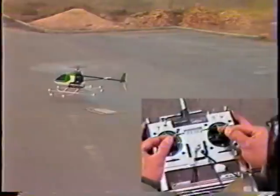In this series, we will be covering four basic exercises. The first one being the horizontal eight, nose pointed into the wind. The horizontal eight, nose pointing into the direction of flight. The circle hover around the pilot, both left turn and right turn. Then I'm also introducing the nose-in hover at this time.